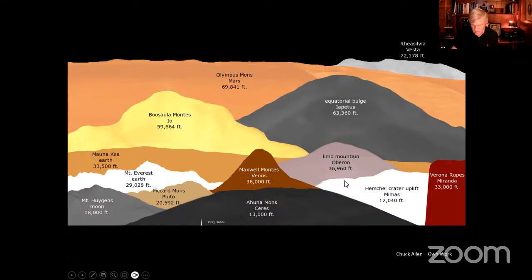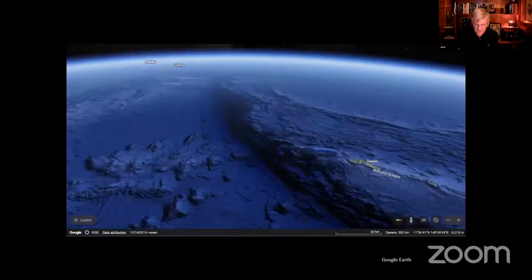The Limb Mountain on Oberon is taller. Euboea Montes on Io, 59,000 feet. The equatorial bulge on Iapetus, 63,000 feet. The mighty Olympus Mons, 69,841 feet, but possibly beaten by Rheasilvia on Vesta, which has a mountain rising above the average radius of the planet, 72,178 feet. The deepest point on the Earth's surface, of course, is the Challenger Deep.